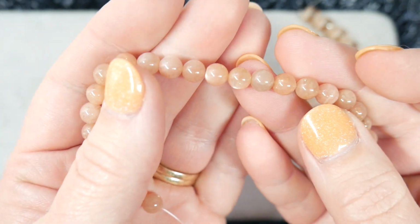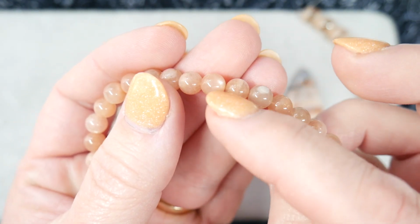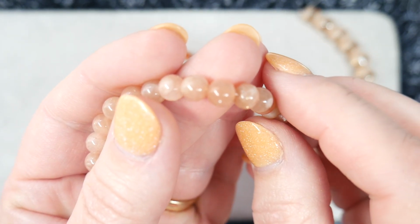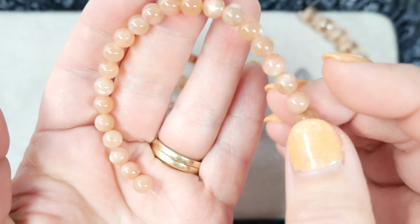So these are very, very pretty. Sunstone is one of those stones that you probably can't really see that well in here. You can see the chatoyancy coming through on it, that little bit of a flash, but it also has little specks inside the stone. So it looks like it's glowing from within, basically.